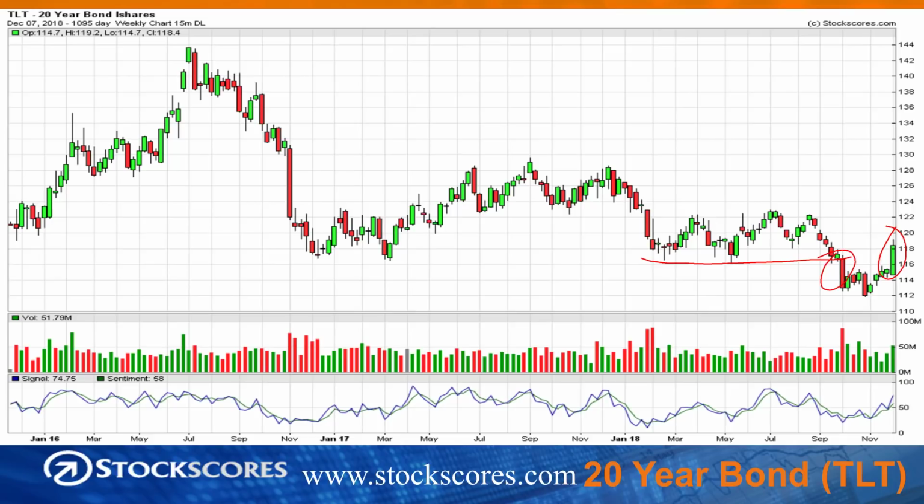A lot of the market thought interest rates were going up, but now there's concern that maybe the economy, especially globally, isn't as strong as thought, and therefore interest rates do not need to rise as much to take back that inflation fear.